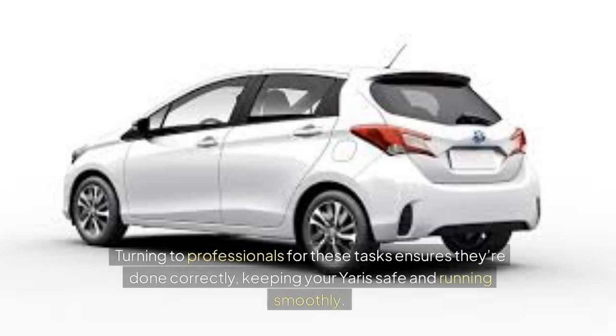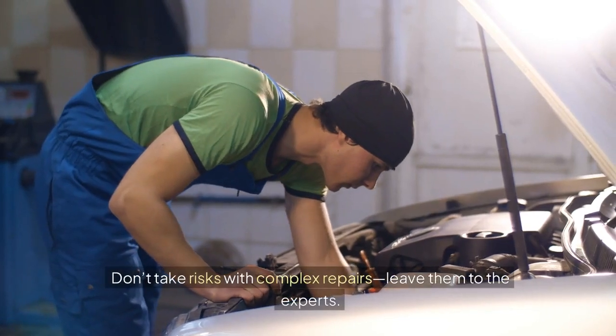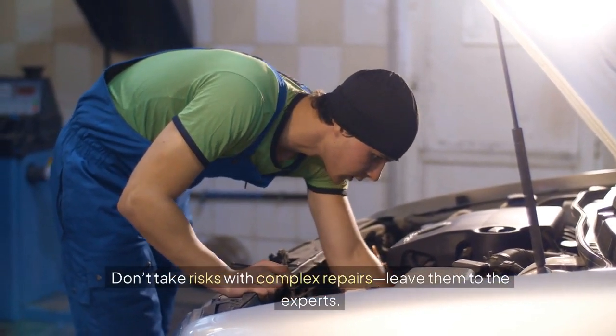Turning to professionals for these tasks ensures they're done correctly, keeping your Yaris safe and running smoothly. Don't take risks with complex repairs, leave them to the experts.